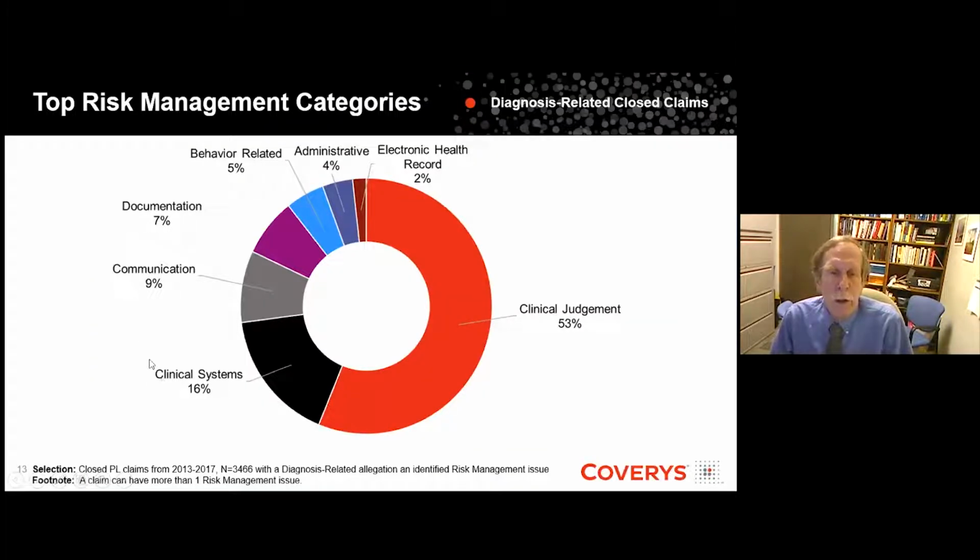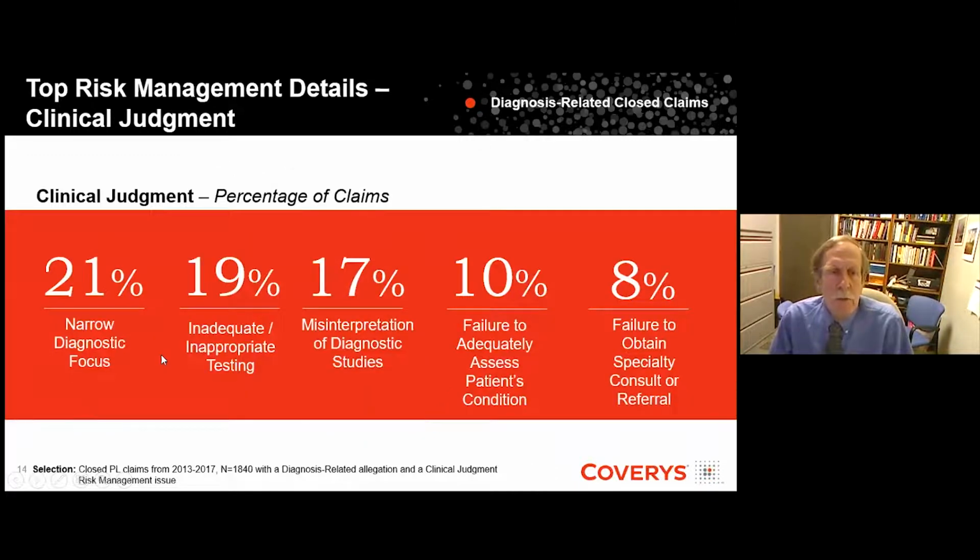This is another malpractice carrier that we used their cases, but they looked through the top management claims categories of their claims, and they had something called clinical judgment that comprised a lion's share. You can see some of these other issues, communication, documentation, et cetera. And what do they mean by clinical judgment? And we're going to delve into this a little more ourselves here. Narrow diagnostic focus, inadequate testing, misinterpretation of diagnostic studies, failure to address the patient's clinical condition, appreciating how sick they are, failure to obtain outside records or consultation referrals.